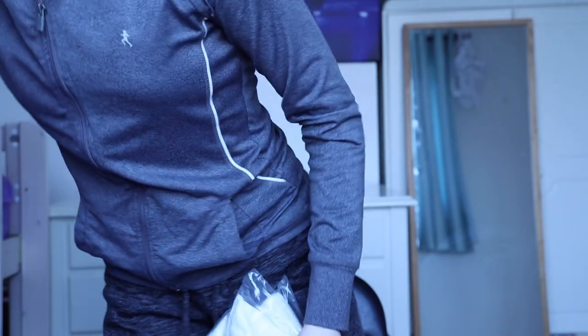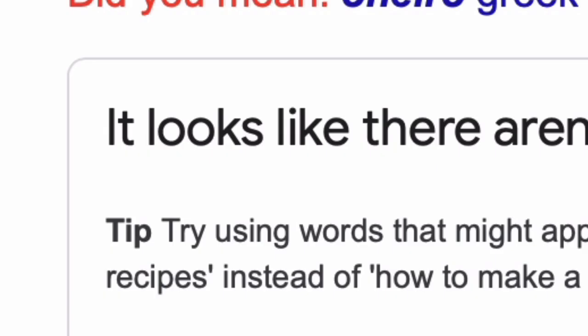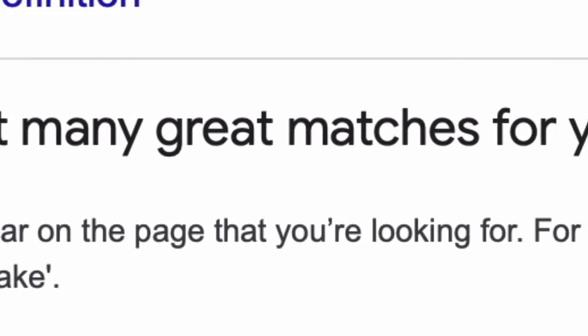Basilica have launched a whole new kind of brand collection. Hopefully I'm gonna say this right. Failed me again. Anyway, this is from their new collection, which is almost like everyday wear, so it's not just dance wear.